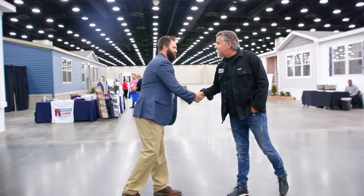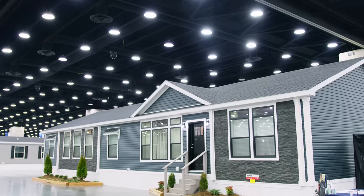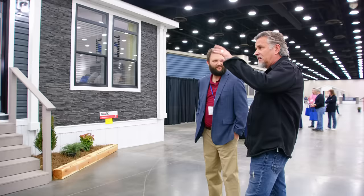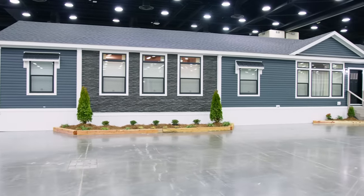Sean, what's up, man? Nice to meet you. How you doing, man? Good. Right on. So what do you got here? You got a mod here. Great exterior. I like the differences. You got a little rock, a little gray, a little white, a little everything. Yeah, love it. Black windows, you know, real popular.